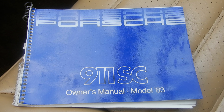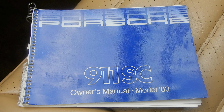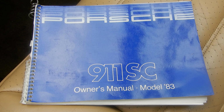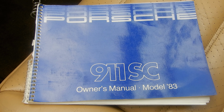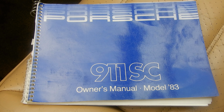Very important to have the original user manual as well as the maintenance manual, that unfortunately I do not have on this car. But keep in mind that recent invoices mean more than the original stamps from the 70s or 80s.